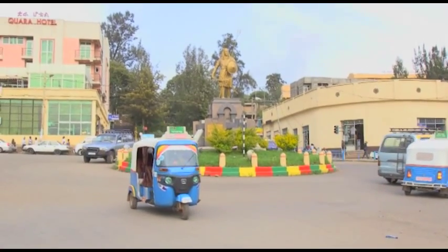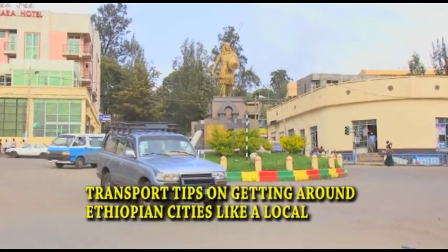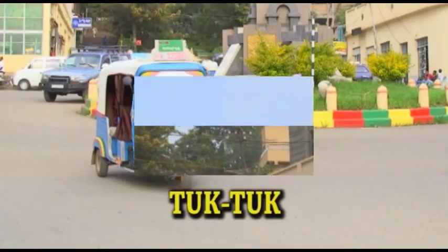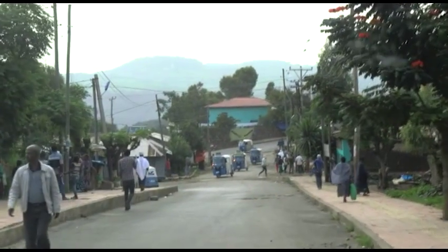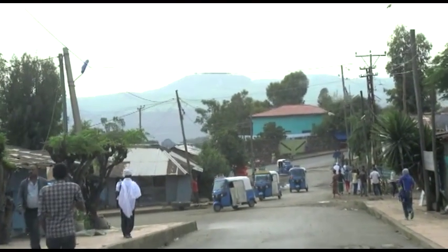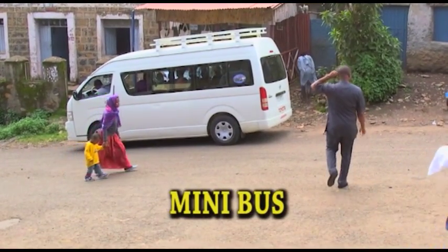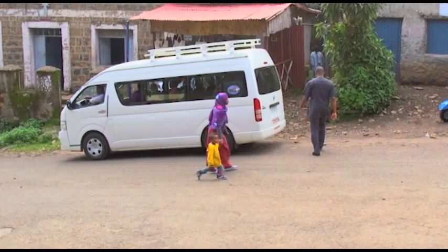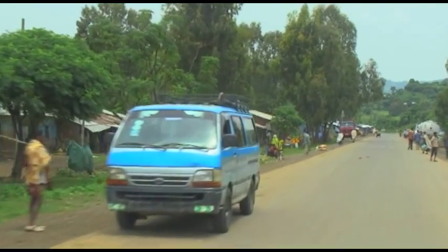On travel tips, here are some transport tips on getting around Ethiopian cities like a local. Tuk-tuk. Convenient tricycles called tuk-tuk are common in many towns. A seat in a shared bajaj across town shouldn't cost more than 2 Ethiopian birr, or 2 cents. Minibus. In many of the larger towns also, minibus service provides a quick, convenient and cheap way of hopping around. Fares are around 1 Ethiopian birr, or 1 cent for short journeys.